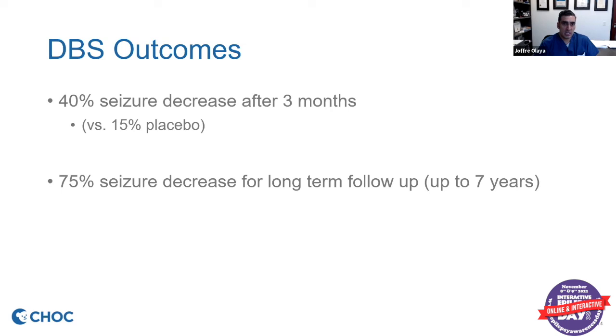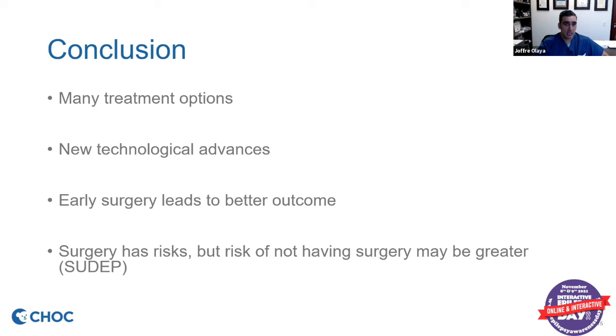So the nice thing is that we do have some more options that are less invasive. Patients don't, obviously surgery is scary, and we want to try to make it least scary as possible, obviously, and make it as safe as possible. And so the nice thing is we do have all these different technologies to help do that. So in conclusion, we have lots of different surgical treatment options to help control epilepsy. There's lots of new technological advances.